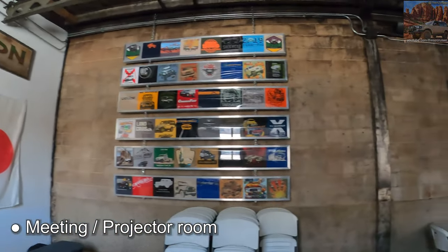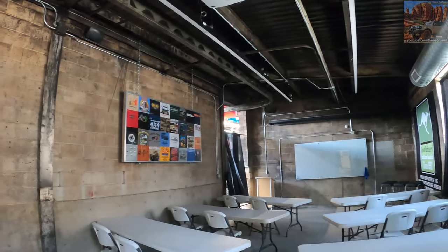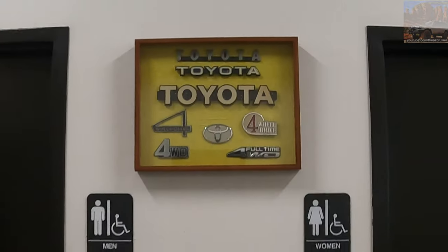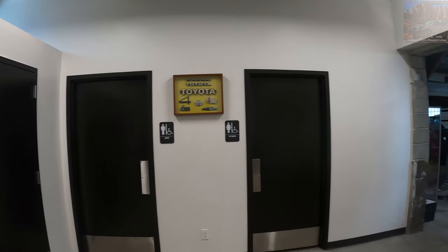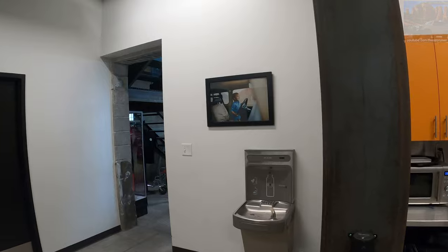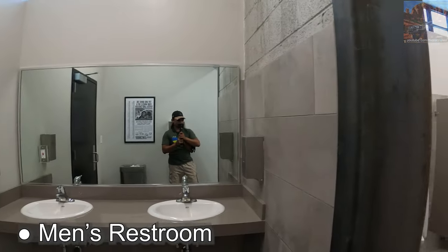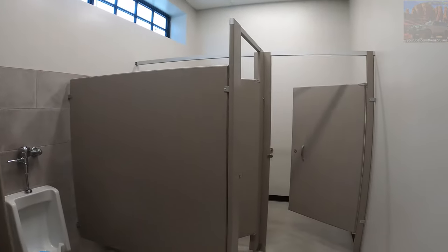Projector room in here. Men's restroom looks like. Couldn't go in the women's restroom for obvious reasons, but pretty clean.